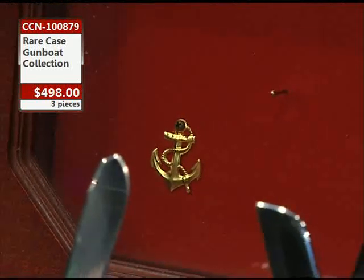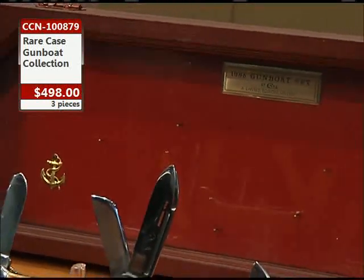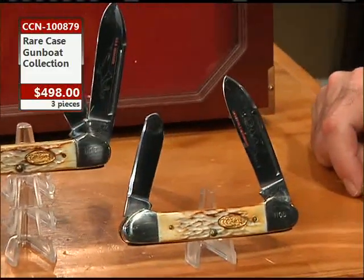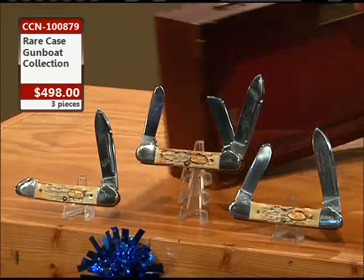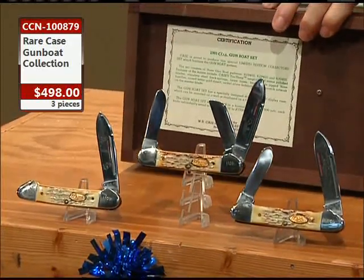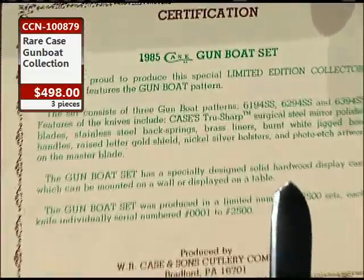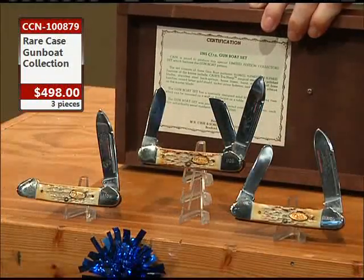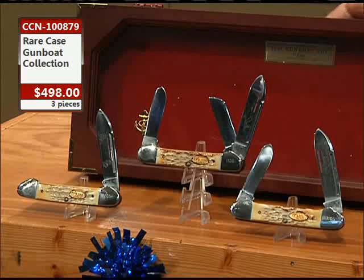I sold these sets in 1985 when I was wholesaling knives out of a place in Knoxville, Tennessee, known as Star Sales. And Star Sales is no longer there. That was a long, long time ago. This is your display box, the original, and the original certificate of authenticity is going to come along with it. 1985. So we have a $152 discount, from $650 to $498, and then those are done. $108.79 on that.